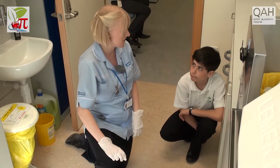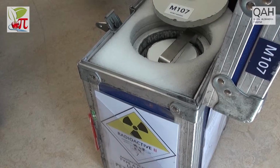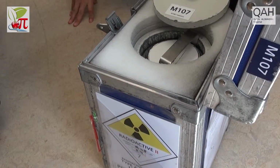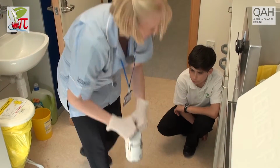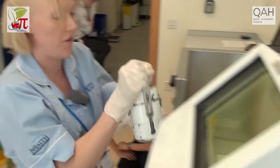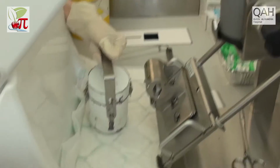Where does the radiation come from? The radioactivity is made in a cyclotron. It comes in one of these lead cases. When it arrives, we open it up, take out the vial which is in more lead casing and put it behind more lead where we can process it.